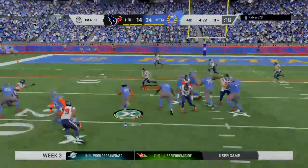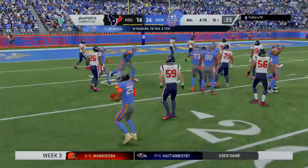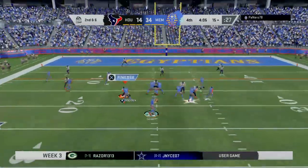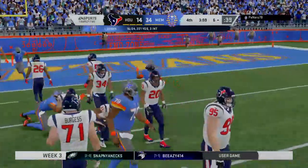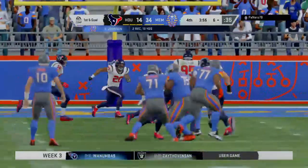On the ground, this is Johnson, and he'll take this down for about 4 yards, down to the 15. The run got 4. Now they deal with a 2nd and 6. Dumping it off for Johnson, and he will be brought down at about the 6-yard line. It's a 10-yard gain there to set him up first and goal.